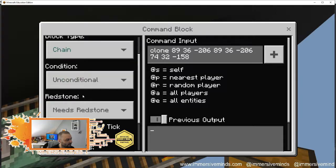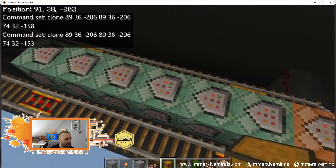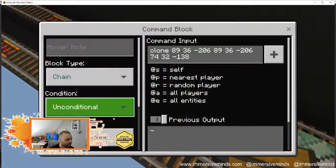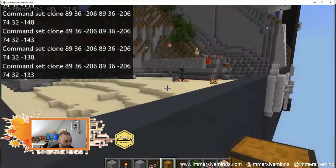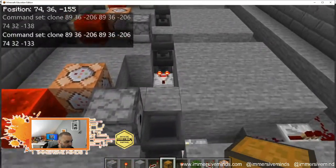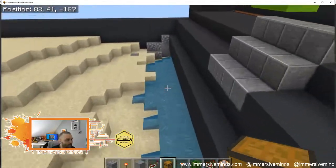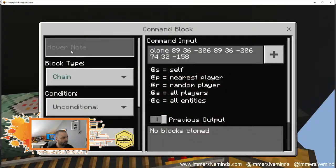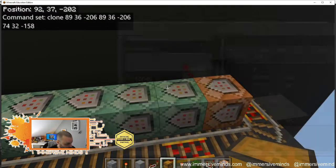Chain, unconditional, always active. That's what it is. Do you remember yesterday Oscar said chains should always be active, because otherwise they need redstone and they're not getting redstone, they're getting a command. So this should now, there we are, clear, clear, clear, clear, clear. Right, okay, we've done it. Good, that was what it was. So let's just double check that and make sure everybody knows what we're doing. So this is chain, unconditional, always active, no delay. Let's just get that done, right?